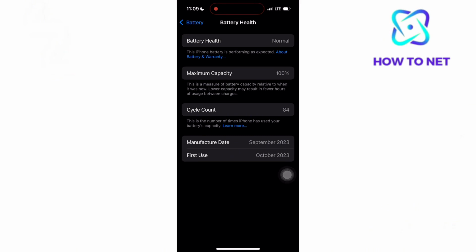This information is useful for verifying purchase legitimacy in secondhand sales, ensuring the device hasn't been stolen or misrepresented. That's how easy it is to see when your iPhone was first used.